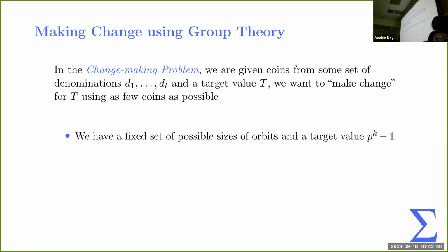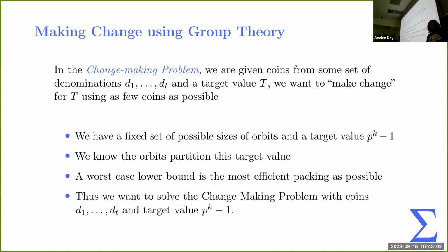But this is a very fundamental problem in algorithms. I'm pretty sure this also appears as a LeetCode problem, but it turns out it came up here as well. So we have some fixed set of possible sizes of orbits and this target value p to the k minus 1. And we know that the orbits partition this target value. And so I want to count the number of orbits, right? And so a worst case lower bound is the most efficient packing or the most efficient change making possible. So if I can solve the change making problem with these divisors and this target value, I get a lower bound on my rank. So hopefully that connection is a little clear.